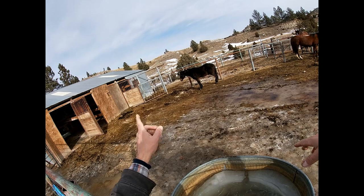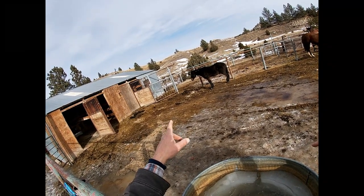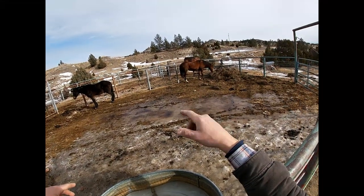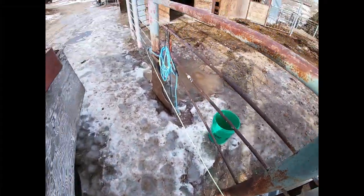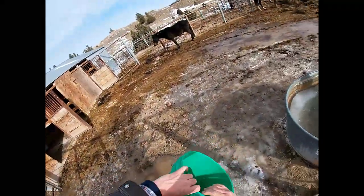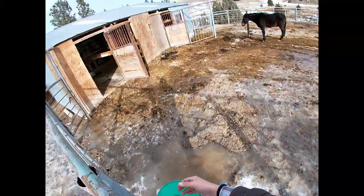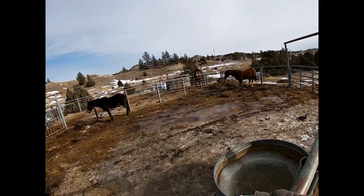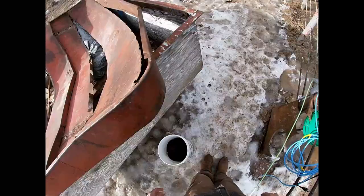You might ask, how come Mickey's all by herself? Good question. Mickey's by herself because she was terrorizing Lady and actually kicked her one time and hurt her pretty good. We doctored her up and she's fine now. But Mickey can't be trusted with the other horses. They can go out on rides together and they do pretty well, but when they're in the pens, she gets too rambunctious. She's a very high energy horse.